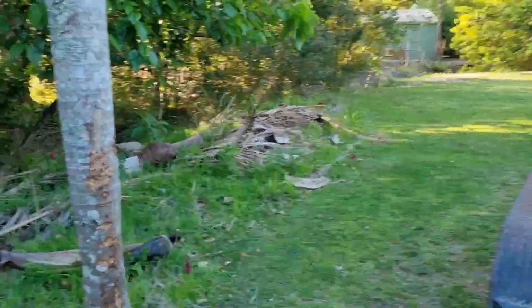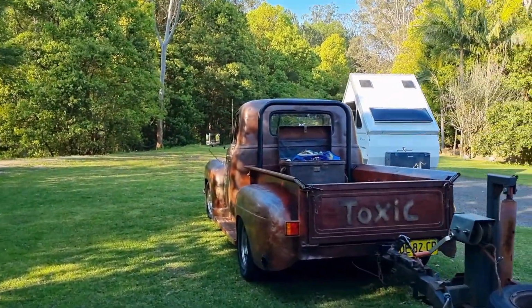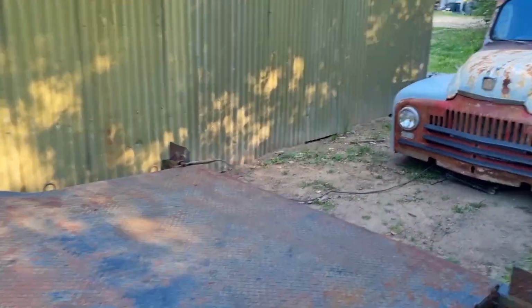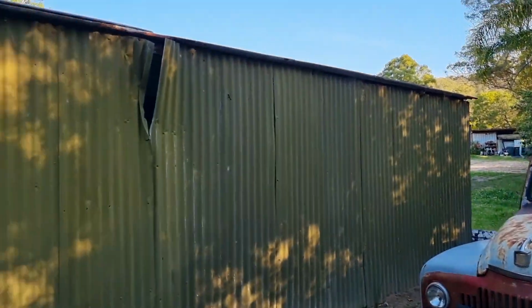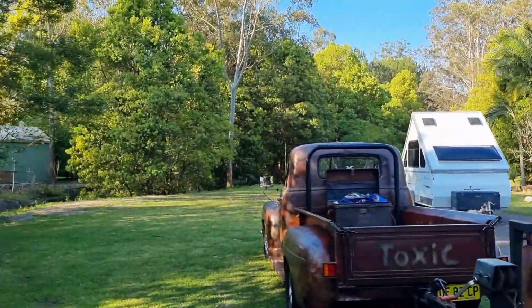So now we're going to use the hillbilly tow method to pull it out of the fence. I've hooked the truck to the trailer and hooked a tow cable to the trailer to pull the truck out of the fence without running over the chickens. The chickens are ours now, by the way, which is pretty cool. So this is it. It's not perfect, but it's damn near close enough for me.